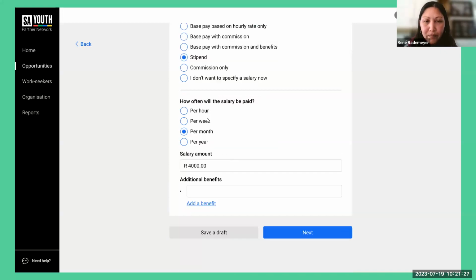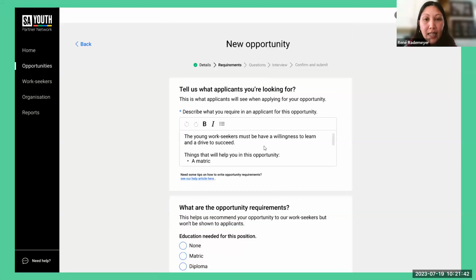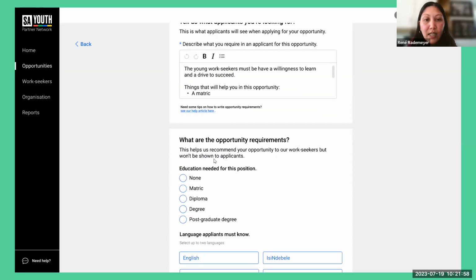And then, of course, if you do indicate that, how often the salary will be paid, and the amount. If there are any additional benefits like pension fund, medical aid, transport allowance, you're able to indicate that as well. Otherwise, just leave it blank. The next piece is just indicating what the requirements are needed in a young person for this opportunity. So things like educational qualifications, computer literacy, whether or not they need to have a driver's license, whatever the requirements are is what you'll include here. And then sort of just deep diving into it.